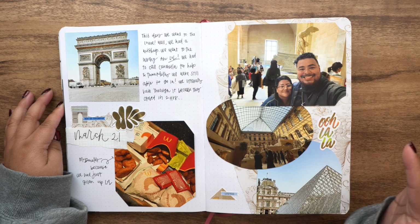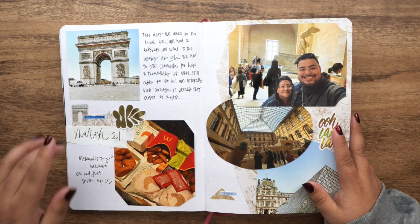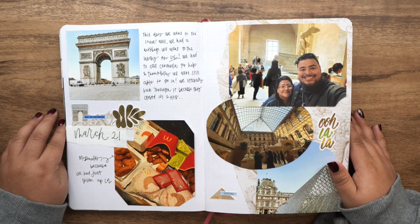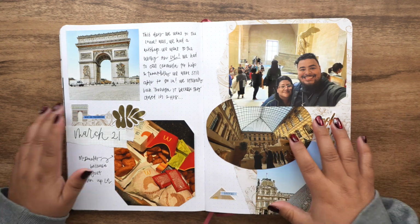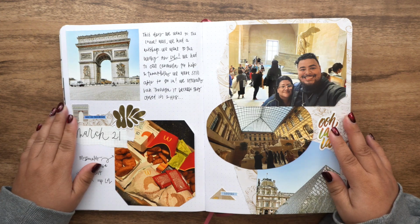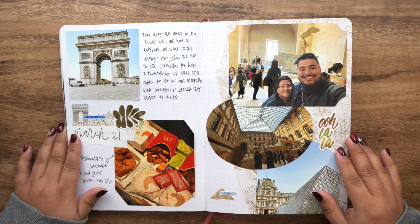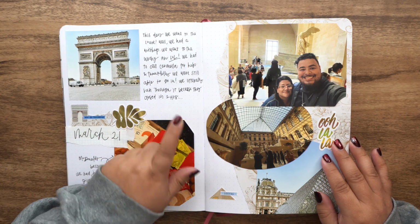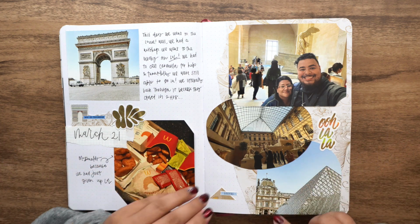We were fighting jet lag so bad this day and we were like, screw it, we'll just go to McDonald's for a little bit. We'll try to talk to our travel lady, which was Carmela, and she thankfully was able to get us in, but there was only like an hour and a half left before they closed. So we were running through the whole thing. It was so funny. We literally were running because that museum is massive.